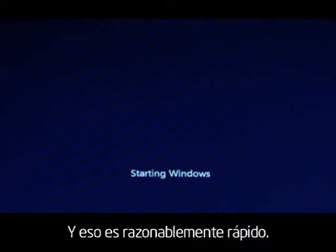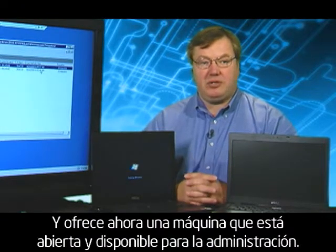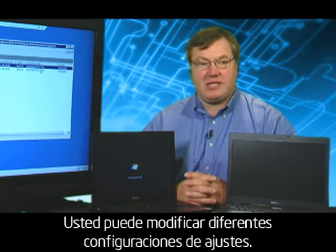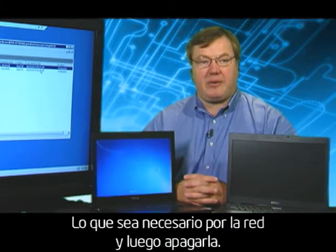And so it's fairly quick, and it provides now a machine that's open and available for manageability. You could re-image this computer, you could modify different configurations or settings, deploy new applications, whatever's necessary over the network, and then power it off.